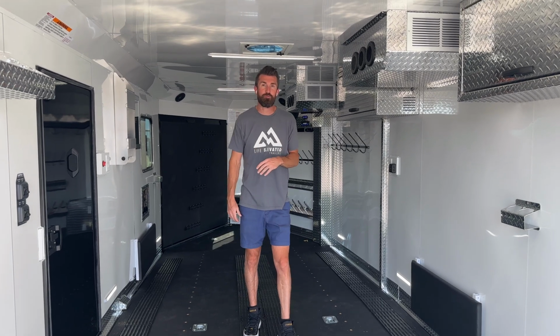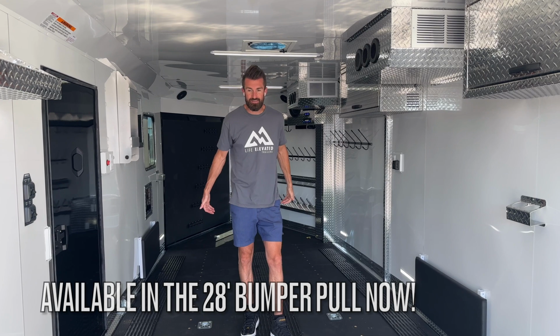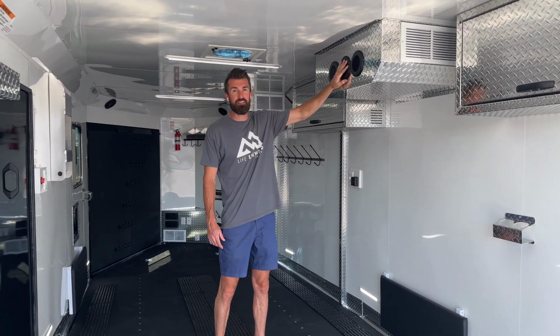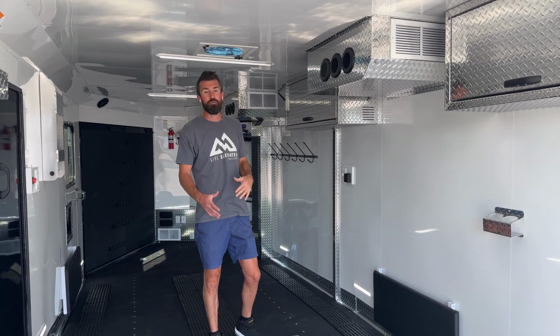All right, guys, probably the most exciting development for 2024 is the new Extreme Cold package. So it used to be that when we did Extreme Cold, they insulated the floor. They still do that, but now they've added a second 40,000 BTU furnace. This furnace is dedicated to just blowing heat into the box, and then it also blows heat into the heated helmet cabinet. So you just went from 40 to 80,000 BTUs.